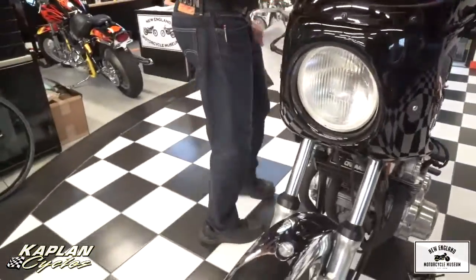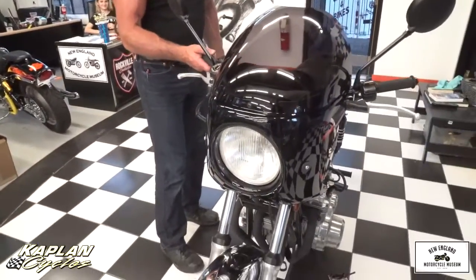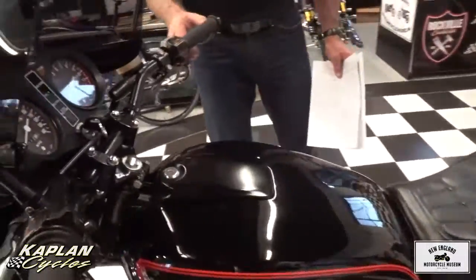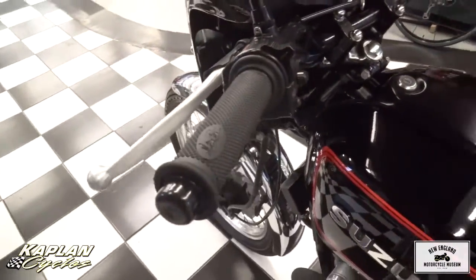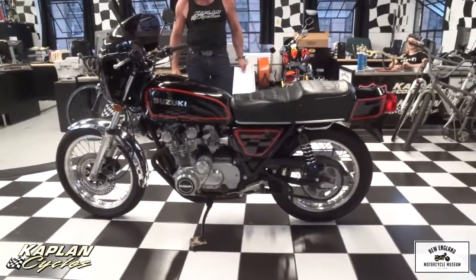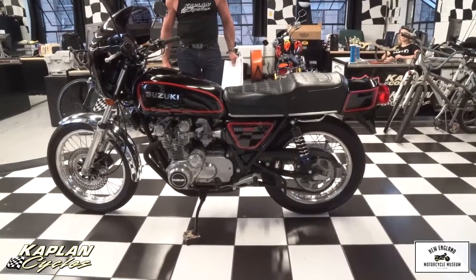The grips are Motion Pro, brand new Motion Pro grips. Again, it's got the Magura lever on here. The brakes are on point. This is a '77, so they had drum brakes back then. The chain and sprocket are new. The battery's brand new. Just a fantastic bike.